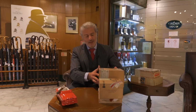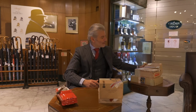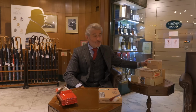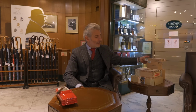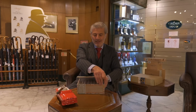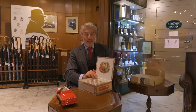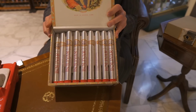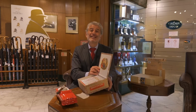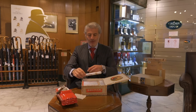Now we're going to get into a slightly more esoteric series of findings. These particular observations, perhaps, I don't think are novel or unique to myself or my father, but it's always interesting to learn it yourself, to experience it yourself. One of them is, well, looks like there's a box of cigars here, but this is actually Bolivar Churchills in tubes. And these ones are from 1996. Now, why am I showing this to you?